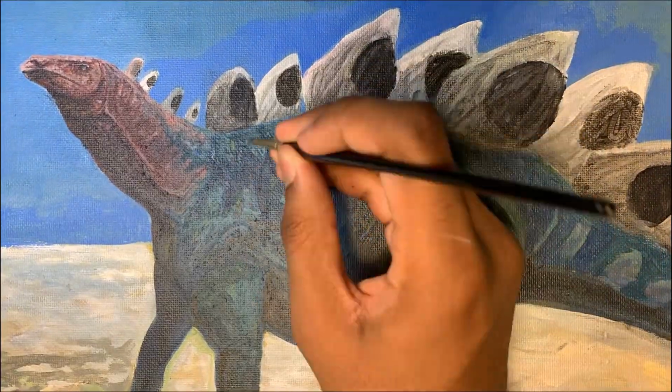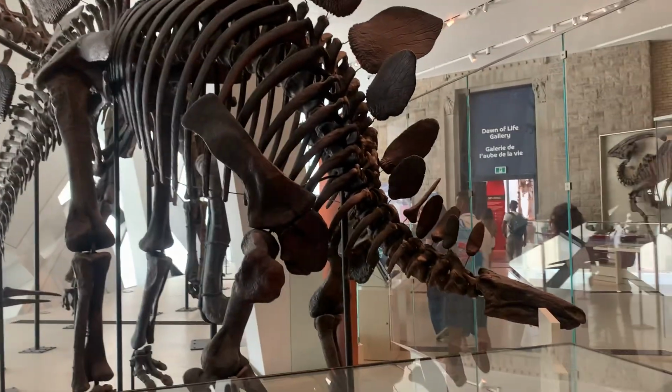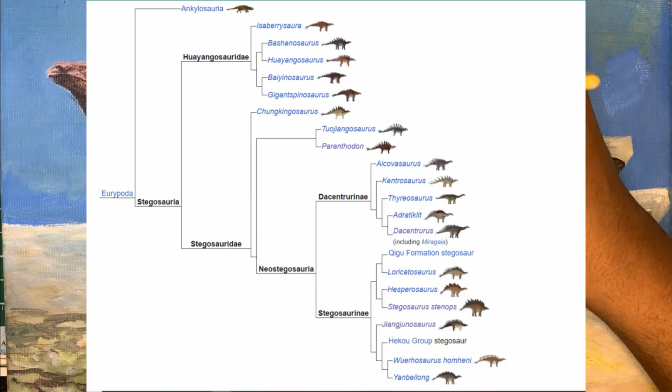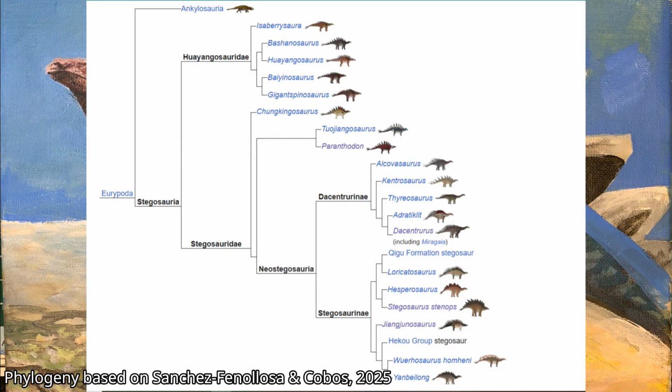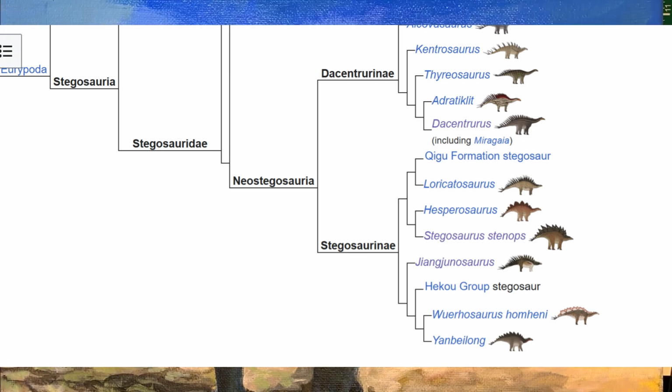Which brings me to the reason I wanted to make this video in the first place. Why the hell is Stegosaurus' plate morphology so vastly different from the rest of Stegosauria? The phylogeny of Stegosaurus seems to show a correlation between the basal forms and spikes, but this seems to just be because Stegosaurus is super derived and its close relatives share this.